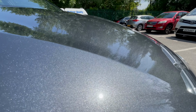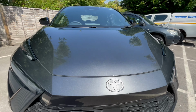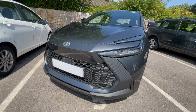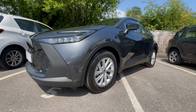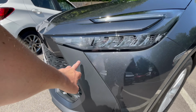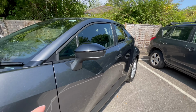And the paintwork, look at this metallic paint in the sunlight. It's beautiful, isn't it? Really do approve if you're going to choose this grey. Nose, I mean, come on, it's got a very aggressive stance, hasn't it? Very, like I said, Lamborghini Urus-esque. Do the wheels let it down? I don't think so. I think it's all right. It's better with a bigger diamond cut, with a colour blacked in, because on the GR this is in piano black, and you get the piano black in the inserts of the wheels with diamond cut fronts. But you get the piano black on the mirrors though.